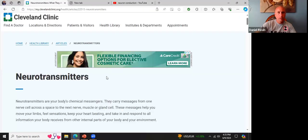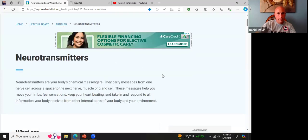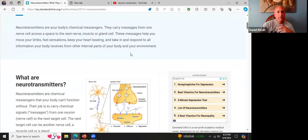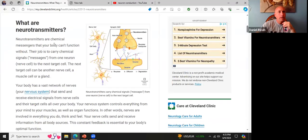Okay, so here's the article from Cleveland Clinic. I think there's more than one Cleveland Clinic as far as location, but this is their website. So neurotransmitters are your body's chemical messengers. They carry messages from one nerve cell across the space to the next nerve, muscle, or gland cell. These messages help you move your limbs, feel sensations, keep your heart beating, and take in and respond to all the information your body receives from other internal parts of your body and your environment. So what are neurotransmitters? They're chemical messengers that your body, let's just see.